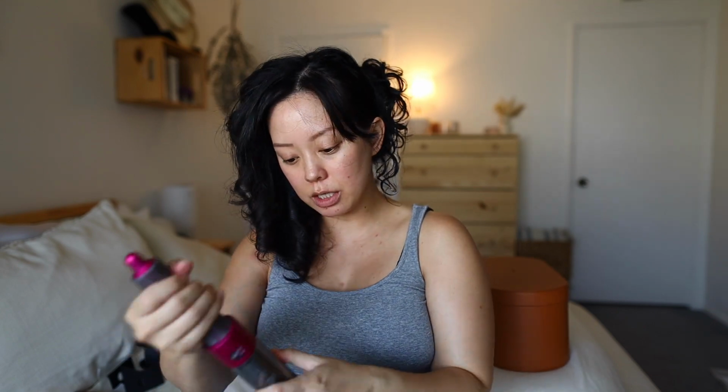This side's done. I'm pretty impressed at these curls. And then I feel like I would just comb through them at the end. It did get a lot easier as I started playing with this. I'm gonna actually switch this now. I think I figured it out, like which side's which and how to wrap my hair.